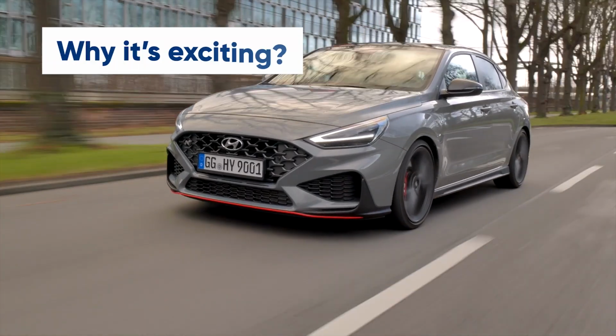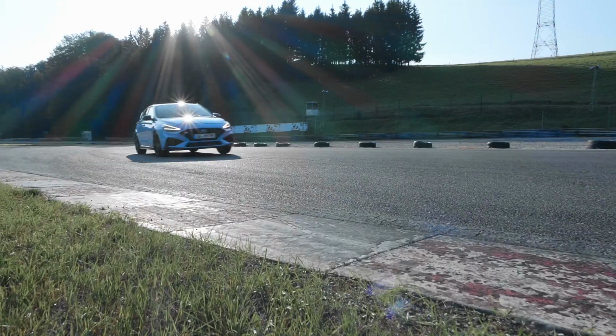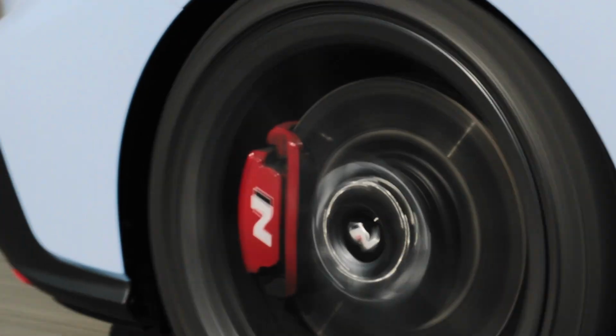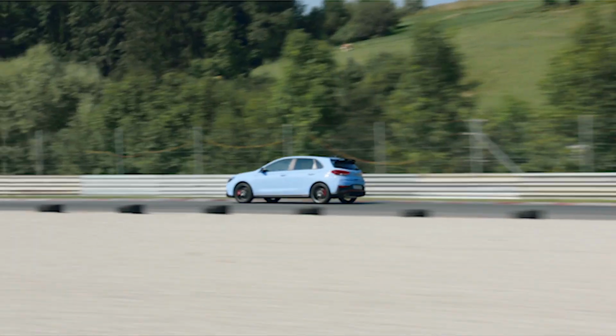The i30N is a proper hot hatch, blending everyday usability with serious performance. It has sharp handling, a punchy engine and plenty of feedback from the steering and suspension. The manual gearbox keeps you fully engaged, making this a hot hatch that's both practical and thrilling.